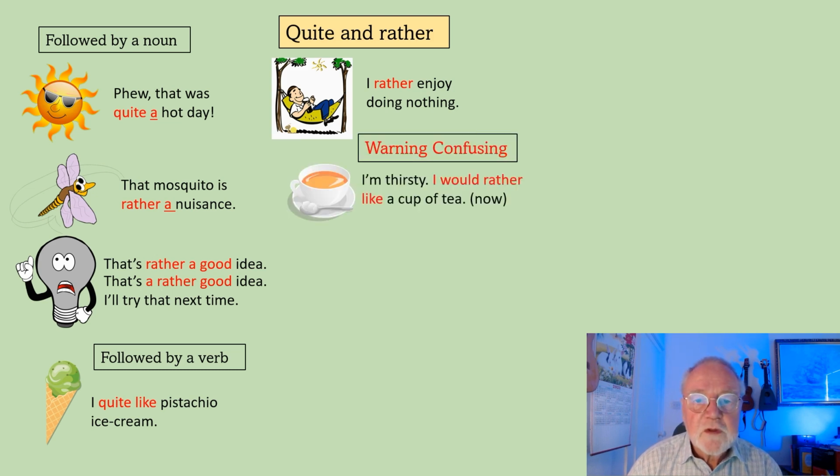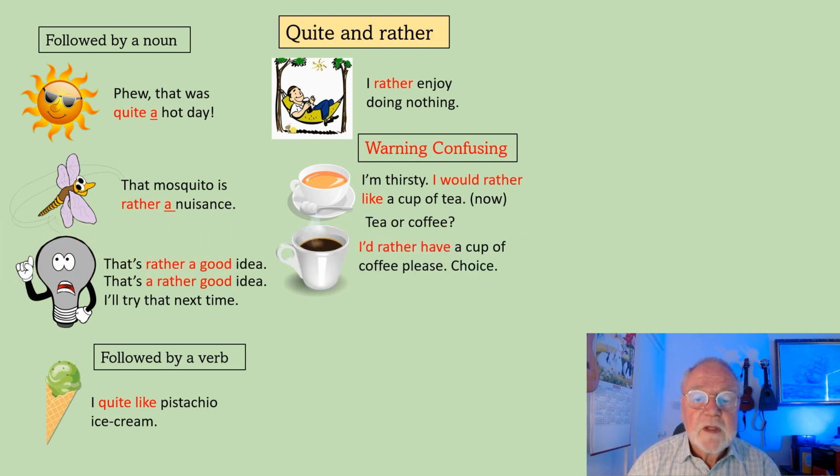This can be slightly confusing. I'm thirsty. I would rather like a cup of tea. Means if you say that, you want a cup of tea now. You're just thirsty and you'd like a drink. But if someone says, tea or coffee? I'd rather have a cup of coffee, please, means you're choosing one instead of the other. You're making a choice.